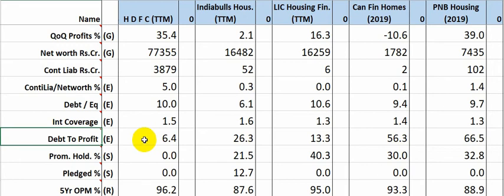In this way we can understand that if the company HDFC has to clear off its debt, then it will take 6.4 years with existing profits to clear off that debt. IndiaBulls will take 26 years to clear off its borrowings considering this year's profit value. LIC will take 13 years. The other two companies, Canfin and PNB, have very high borrowings against the profit of the company. PNB will take 66 years, or we can also say it in another way that the borrowings is 66 times higher than the profits the company has earned in the latest year.